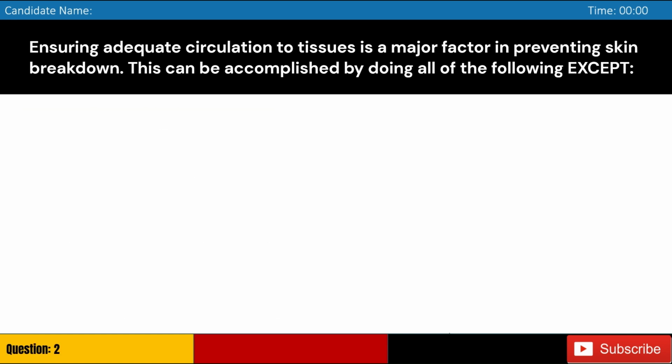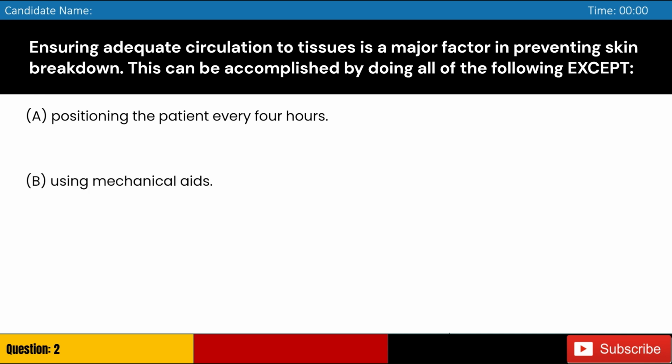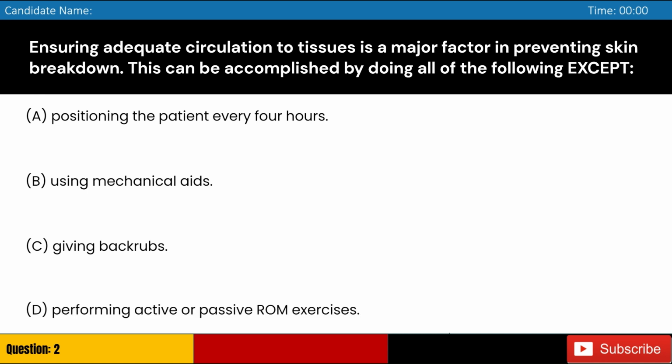Ensuring adequate circulation to tissues is a major factor in preventing skin breakdown. This can be accomplished by doing all of the following except A. Positioning the patient every 4 hours. B. Using mechanical aids. C. Giving back rubs. D. Performing active or passive ROM exercises. Answer A. Clients should be repositioned at least every 2 hours to prevent pressure sores. Every 4 hours is insufficient.